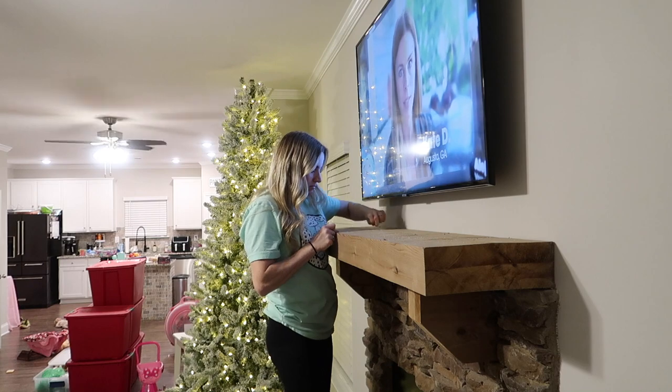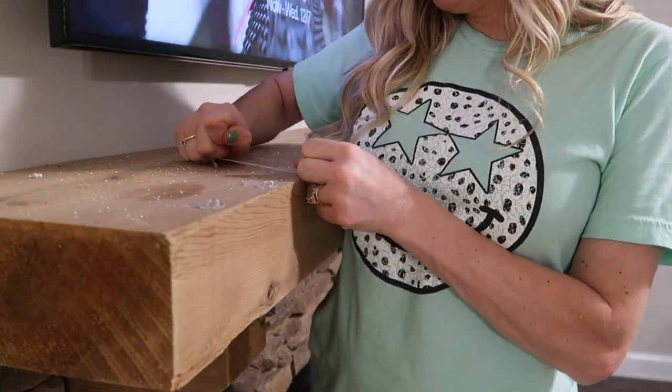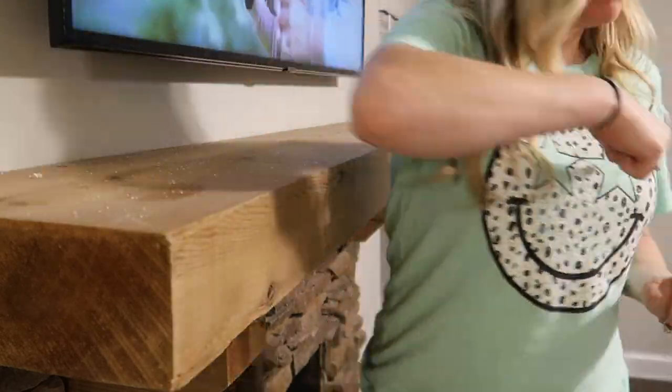We are going to go ahead and get this mantle cleaned off, even though I don't have anything to put back on the mantle. Oh my goodness, I'm a little overwhelmed of the thought of having to decorate an entire house now.